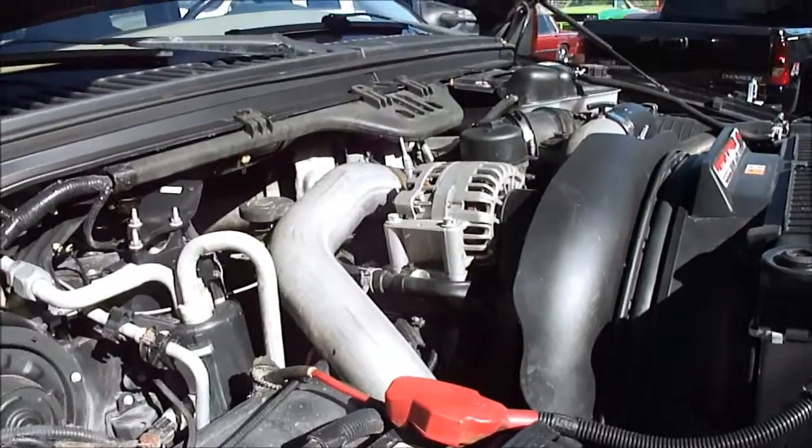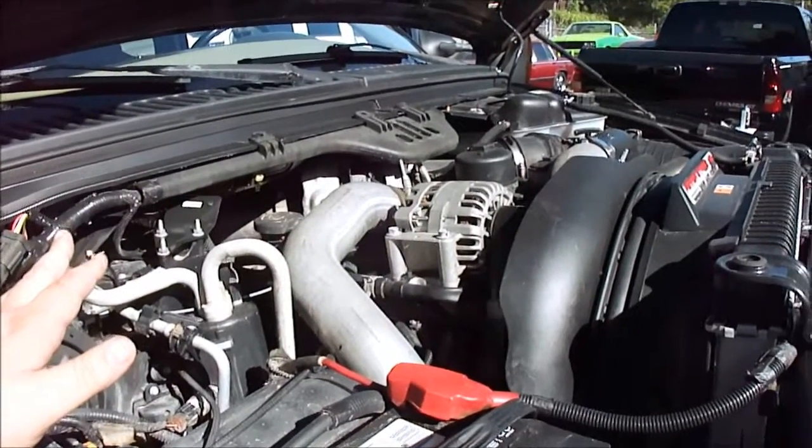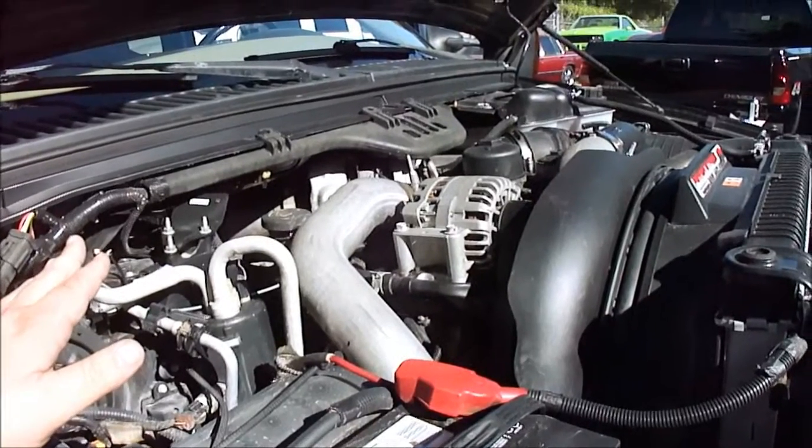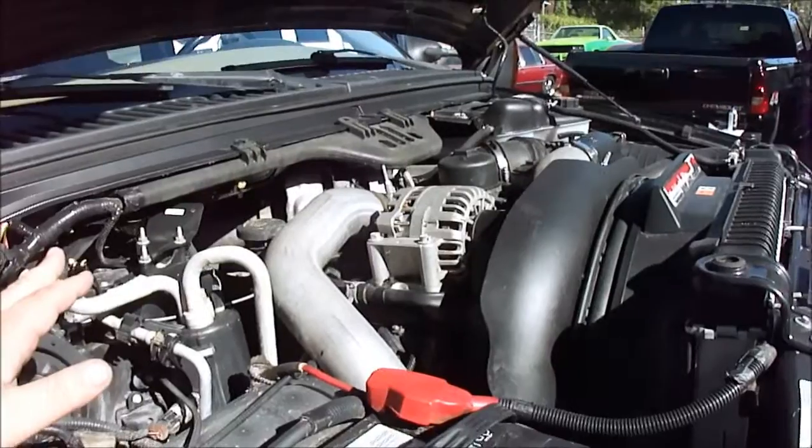Now I'm going to take you on a test drive, but before I do, I just want to point out a few things under the hood. First of all, we don't clean under the hood. This is just how this truck came into us, just how clean it already was.